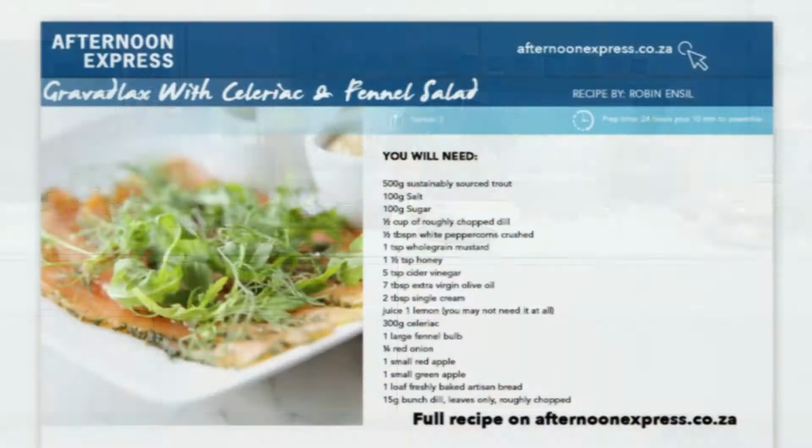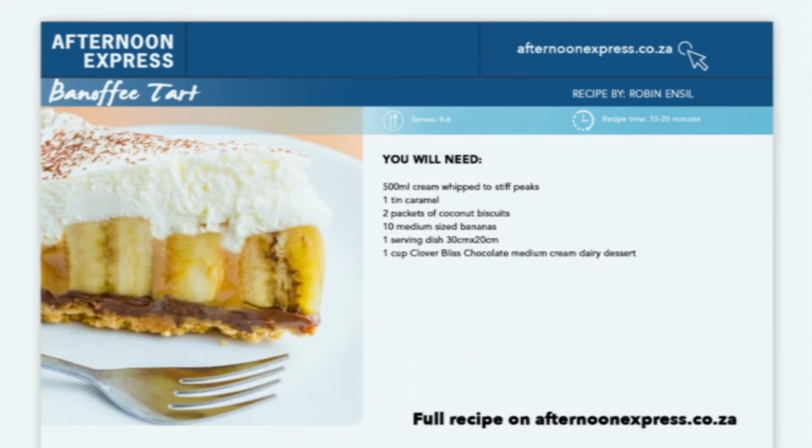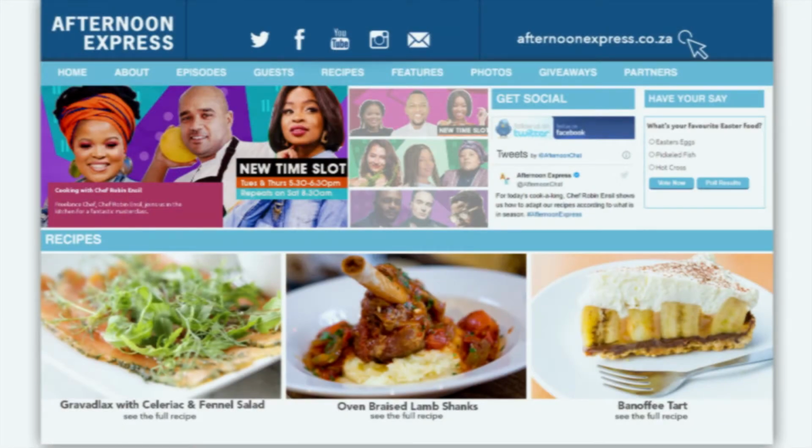Well, we're starting off with Gravadlax, served with a celeriac and fennel salad. And then we've got oven-braised lamb shanks served with mashed potato. And then my wife's banoffee tart. Okay, then I'm ready for it. Please just head over to our website if you want to get the list of ingredients and the recipe to be cooking along with us.